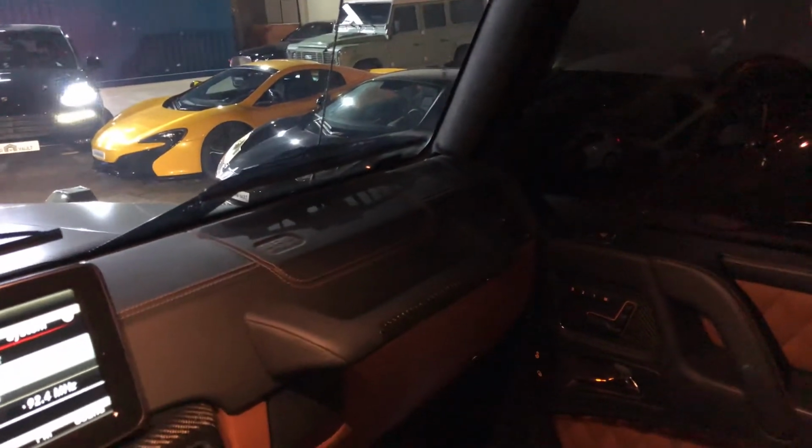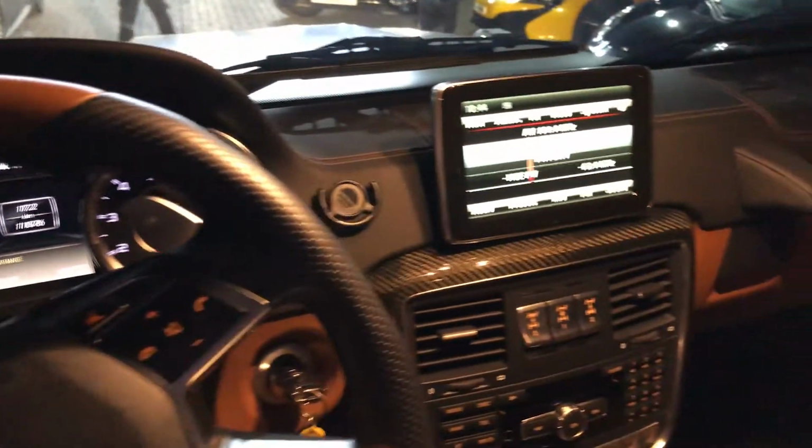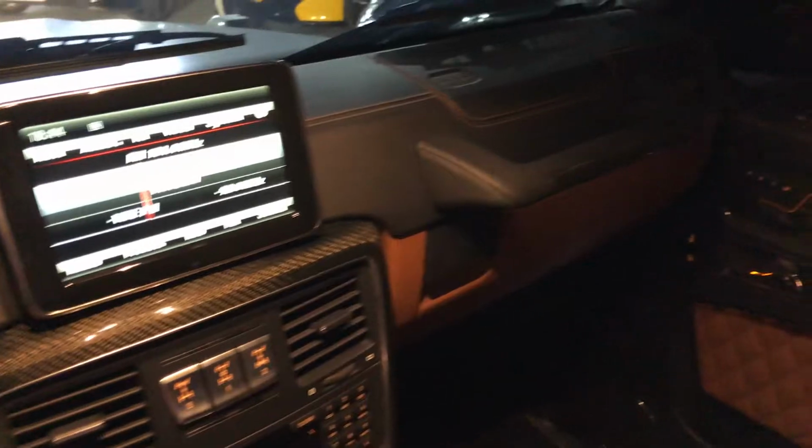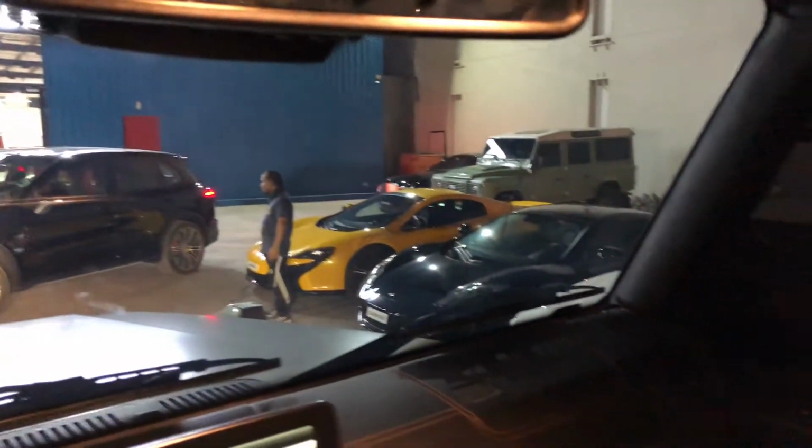Sorry, the sun was setting so fast, so we took some drone shots as well as some moving videos, basically the car moving. Now it's already dark and we dropped the car at the car vault, back to the showroom.